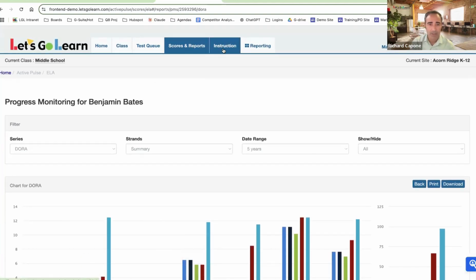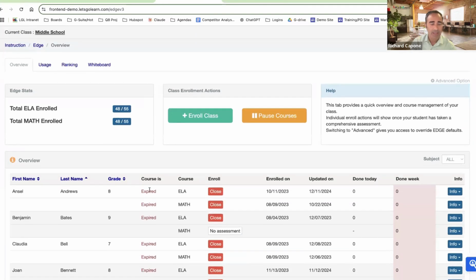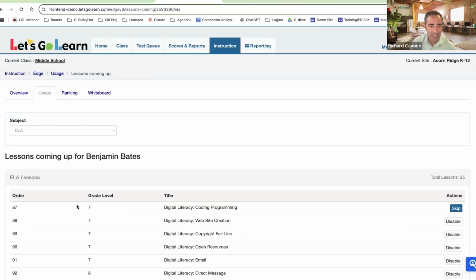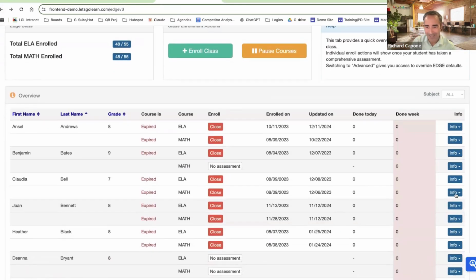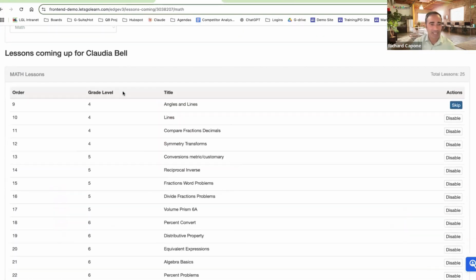Let's see here. Okay, let me show you one more thing. I'm going to show you Edge. Now, Edge, what's interesting about this is, remember I told you that as soon as they take an assessment, it creates a course for each student. If I want to see upcoming lessons for Benjamin, now this is a demo server, so it's sort of hard to show this, but actually the student has maxed out. So let me choose some student lower here. Okay, so now we see for Claudia, some of the next lessons queued up.